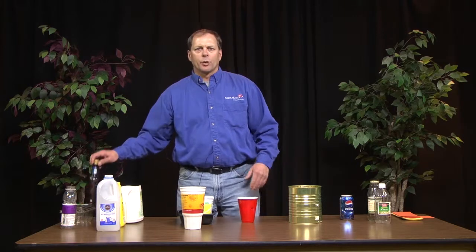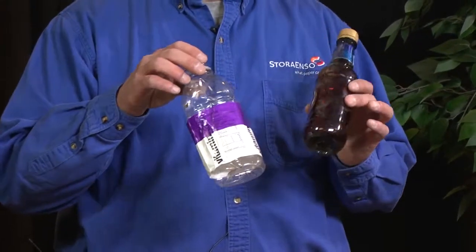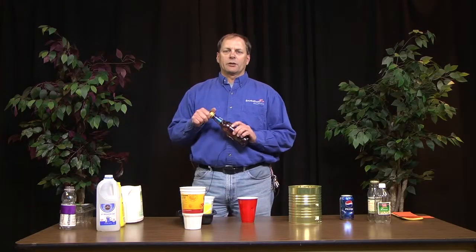Like I said, the number 1 plastics mainly are plastic bottles. They can be clear, they can be brown, they can be green, but on the bottom there will be the recycling emblem and a 1 inside that emblem. Those are and always have been recyclable.